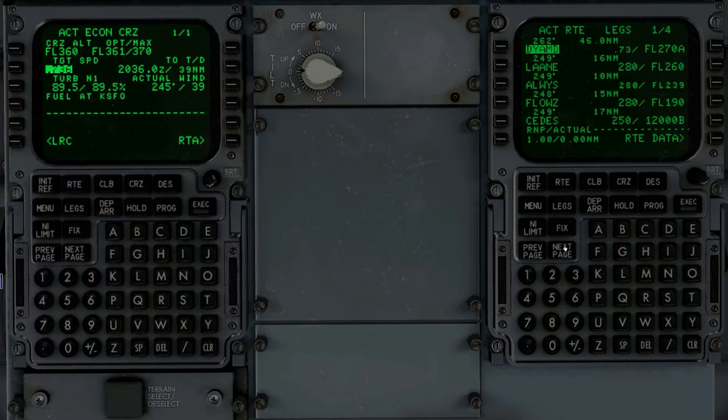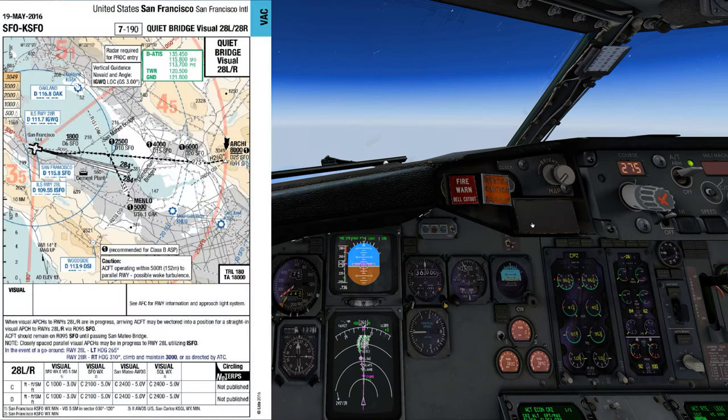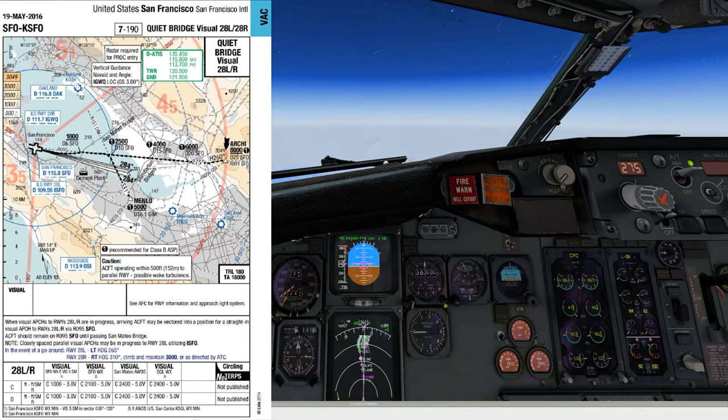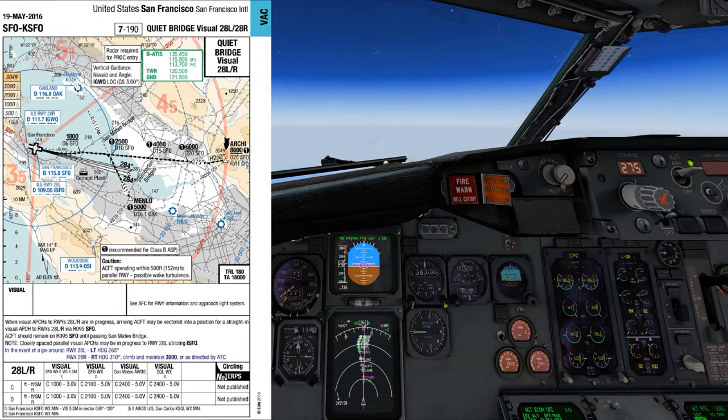Now, we're going to get the visual, so I'm going to brief the visual here. The visual procedure starts at Archie at 8,000 or above, heading 260 to intercept the San Francisco VOR, which is 115.0, which we have tuned in over here on the nav radio. Inbound radial 275, so 275 over here. Then we'll follow that radial. Distance 20, we want to be 6,000 or above. Distance 15, 4,000 or above. Distance 10, 2,500 or above, and as we're crossing the San Mateo Bridge or distance 6 San Francisco, 1,800 feet or above.